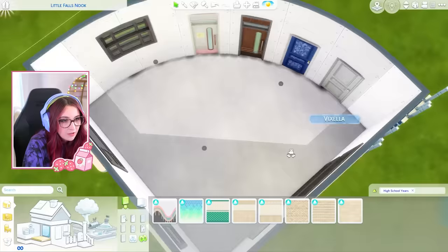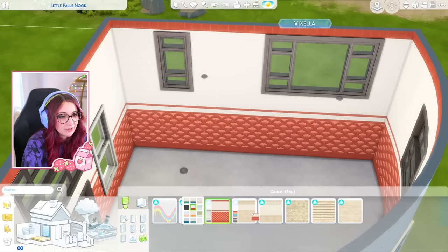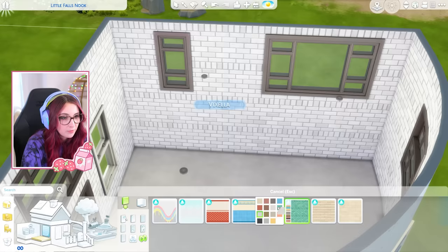Okay, so in here, let's test out some of these wallpapers. Oh, that's really cool. We've got this honeycomb one, comes in a bunch of different swatches. That one's cute. This art deco one. This is very school-like. Oh, and then we've got these tiled ones. Holy cow. We've got a bunch of these. We've got some bricks. It's pretty nice. We've got another kind of brick, and then we've got the stone.